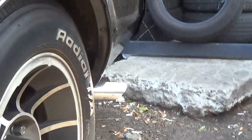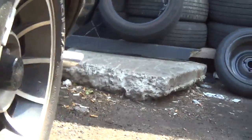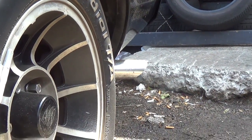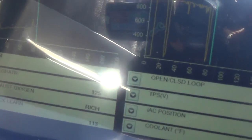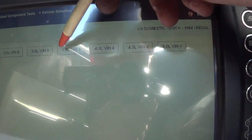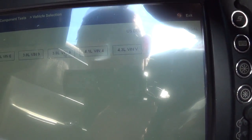Let's look at the exhaust here. 20 grams per second right now at idle. Let's look at the component test meter, see what our mass airflow should be. 3.8, what VIN is this? VIN E. Oh wait, 3.8 liter. VIN 9 or VIN A? VIN 9.